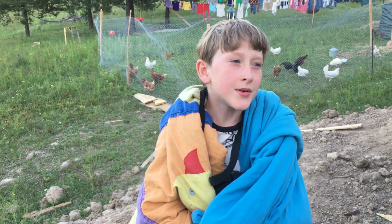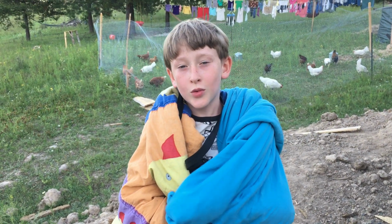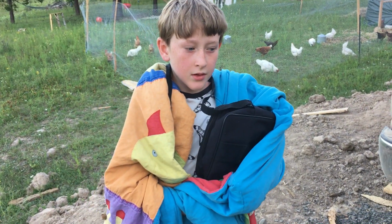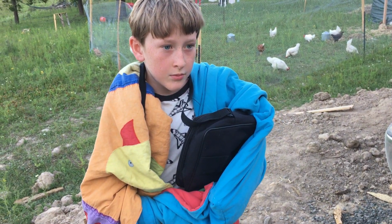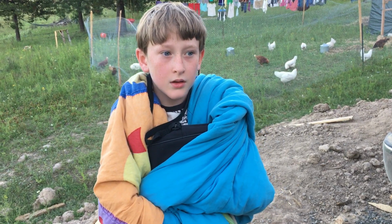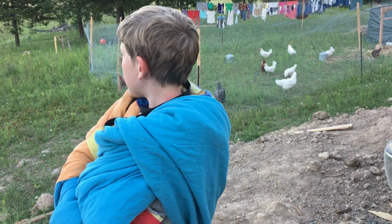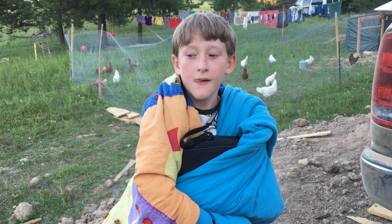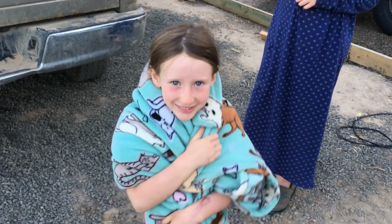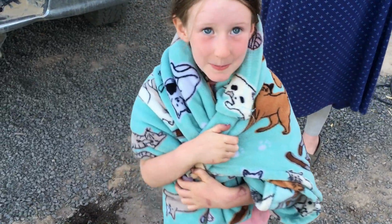The neighbor told us that they saw a moose on our property, so we're gonna go down to look for it. We have our pajamas on, blankets, some binoculars. We're gonna go in the truck and go sit down and see if we can see a moose. I'm gonna try to see a moose with you guys. You think we'll see her? Maybe. Let's get in the truck.